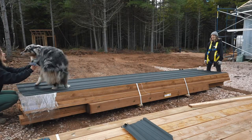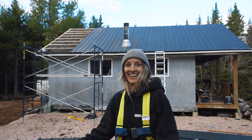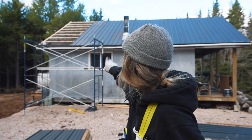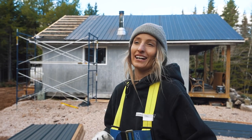Hey, be careful, you're on a roof, Bear. Look at that roof, everyone. It's looking good. Crystal thinks that we're gonna be completely perfect with two more panels. Fingers crossed we are, because I really don't want to make a cut. And I'm shaking. Are we shaking? Yeah, it's freezing.